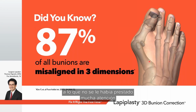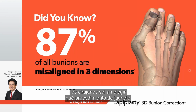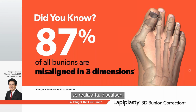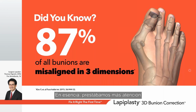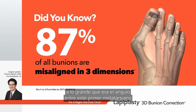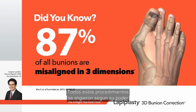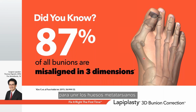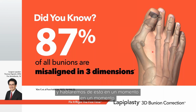So here's something really important that was not given a lot of attention until relatively recently. During my residency training back in the early 1990s, surgeons used to choose which bunion procedure would be performed on a patient primarily based on a measurement called the intermetatarsal angle. Basically, we paid most attention to how large the angle was between the first metatarsal and the second metatarsal. Those with normal angles basically just had a bump removed, and those with a modest increase in the angle had osteotomies, or bone cuts, made near the bunion joint, and those with large angles had osteotomies further back in the long bone. All of these procedures were chosen based on their ability to bring the metatarsal bones closer together. In a sense, the goal was to make the foot look better on the outside, and we'll touch on this more in a moment.